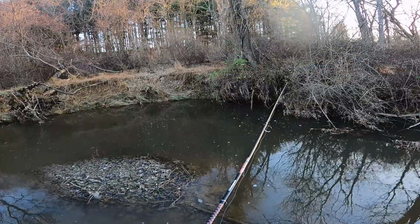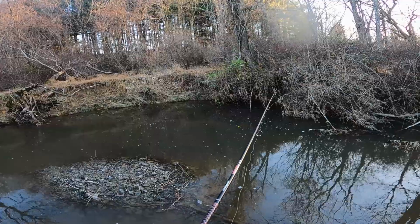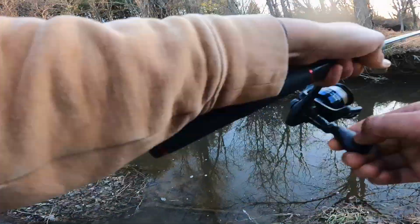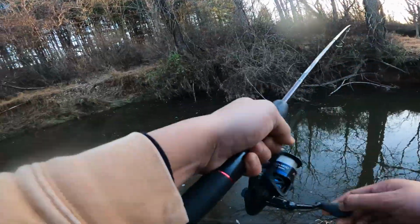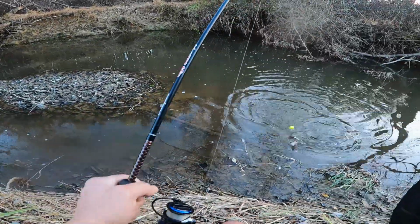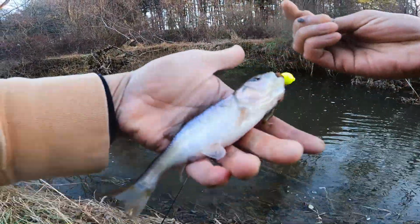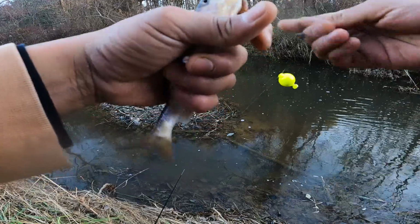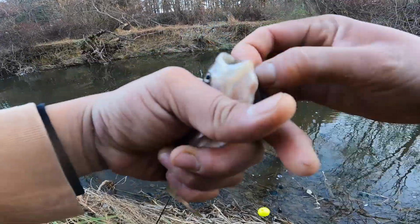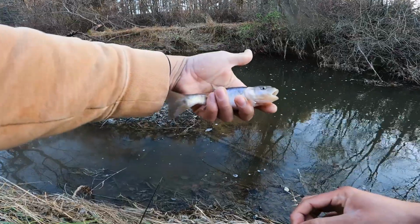He's got it there. Yeah, he's got it. Got him. Seems like this creek is full of these things. Just absolutely full.